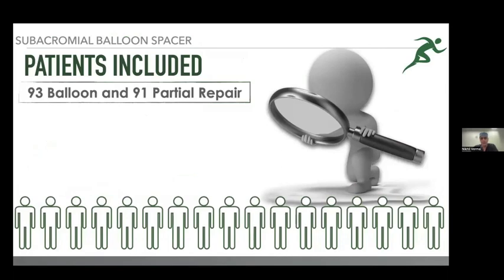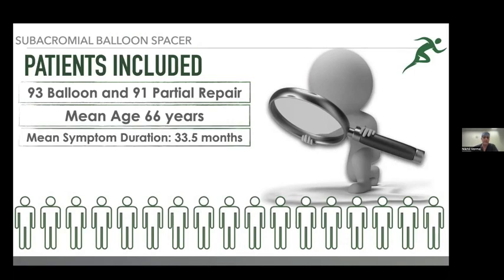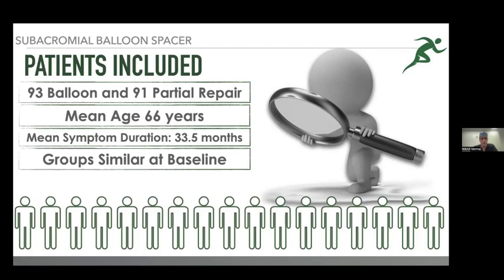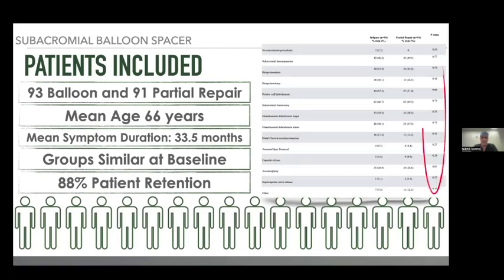We had nearly 200 patients, 93 in the balloon group, 91 in the partial repair group. As I said, this was an older age population, 66 was the mean age, and these were chronic tears with long durations of symptoms. The groups were very similar in baselines with no statistically significant difference between demographics, and we had a very high patient retention rate of 88%.